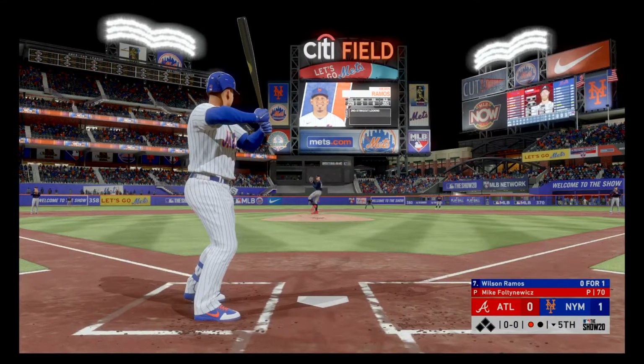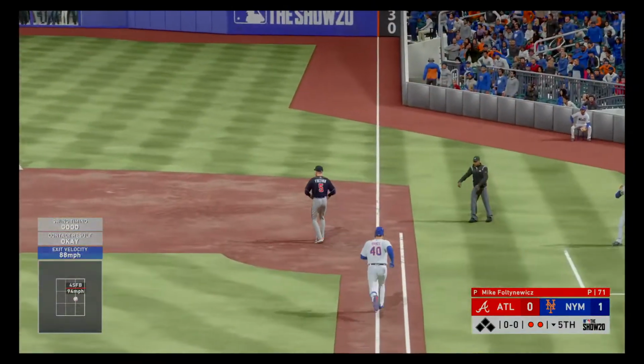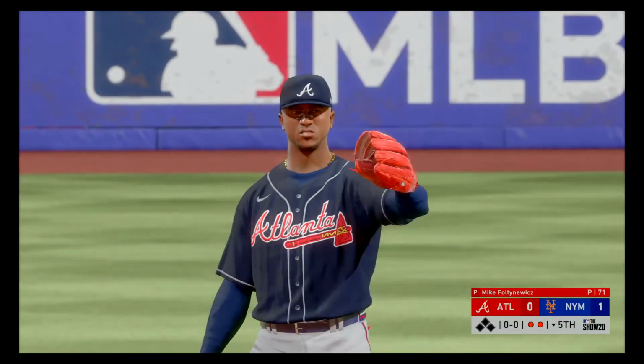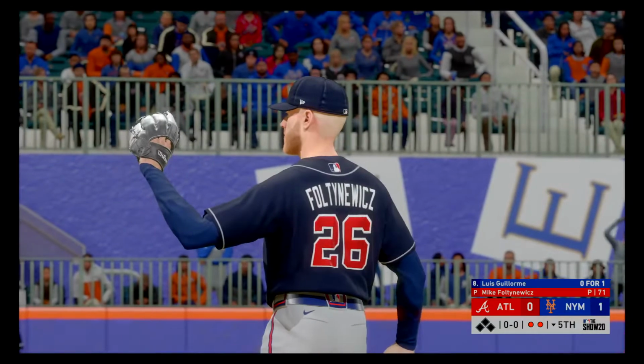Here's the catcher, Wilson Ramos. Hard liner, but picked up on a hop. On to Freeman at first, and there are 2 away now. Oh, man, you can't hit a ball any harder than that. I mean, this ball gets on him in a heartbeat. Nice job to stay with it, though, and then make the out at first.